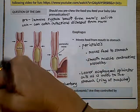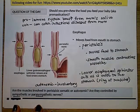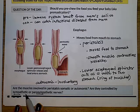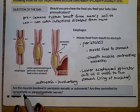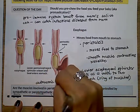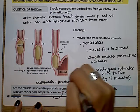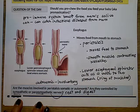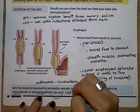And then sympathetic or parasympathetic. I don't know if you remember this, but sympathetic is when you're in fight or flight type situations. If you're getting chased by a bear, your sympathetic nervous system is going to be more dominant. And parasympathetic is your rest and digest. It's got the word digest in there. So I would say that this is parasympathetic.